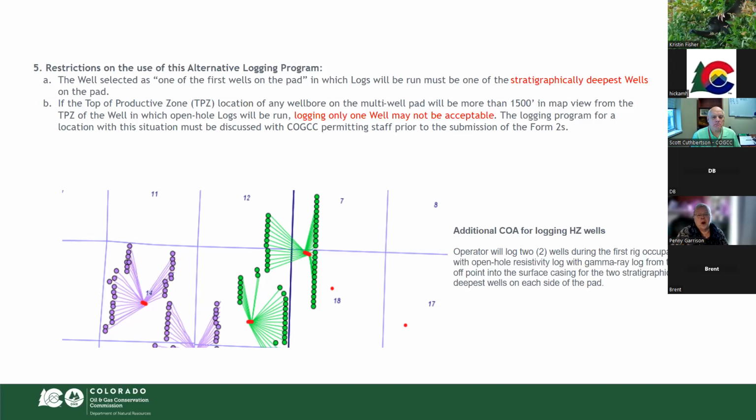The reason for this particular graph is because it shows that there is no well control in this area. This is a new area on the edge of a field, and we would request more logs on this. Next slide, please.